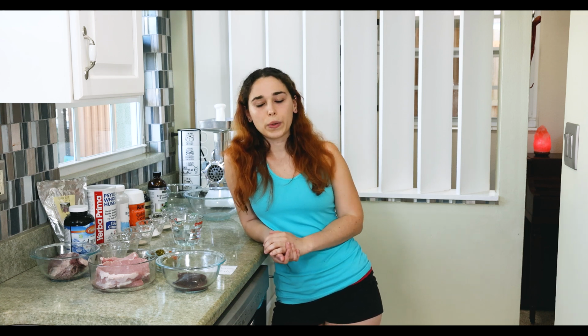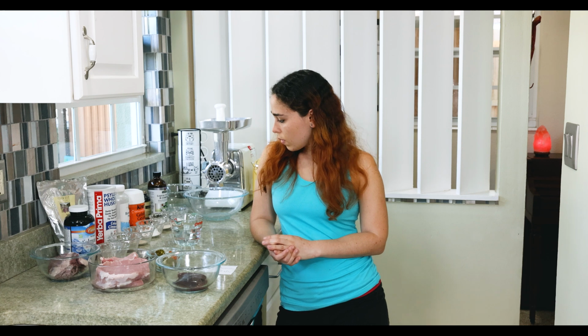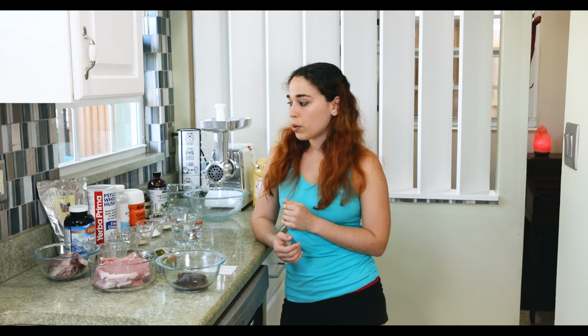And not to mention, if they're super picky, maybe they only want to eat the liver during one sitting, or maybe they only want to eat the meat or the heart. And you really want them to eat everything together. You don't want to give them an option because that unbalances the diet. So with that said, I am going to grind everything and I will show you.